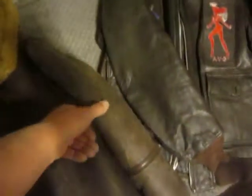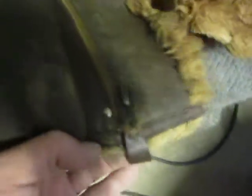Okay, here's that Irvin that I had on the bench outside I was telling you guys about. The guy had Aero Leather do the zippers and the buckle, and they did fantastic work on it. It's a really neat coat, really thick here. I've never seen them this wide through here, and they make a really nice knockoff AN zipper. It's not quite 100%, but it's very nice. And this one's missing that strap on the back.